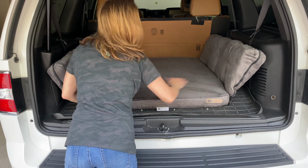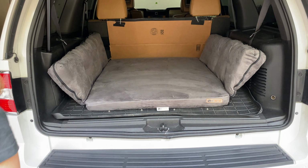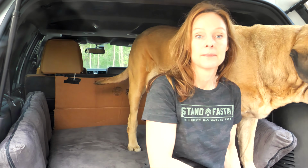Now that the bed is clean, you can see that I've decided to put my WeatherTech cargo liner back in to sit over the carpet with the Backseat Barker on top. Well, hi, Sel. More on why in a minute.